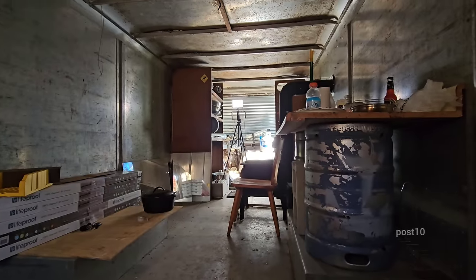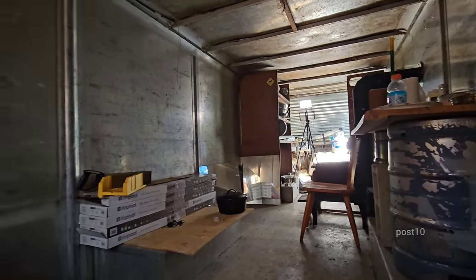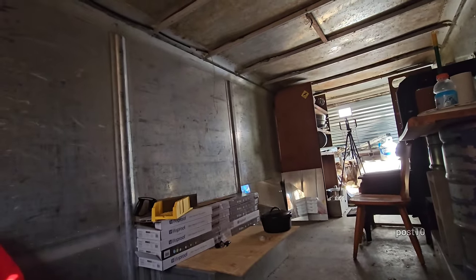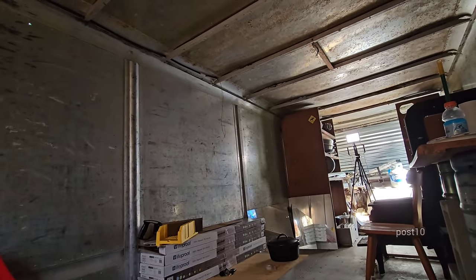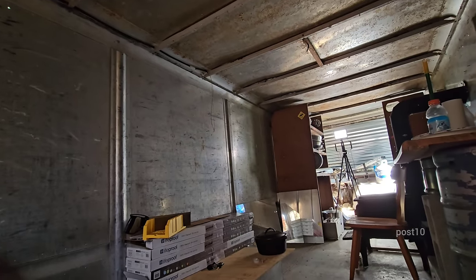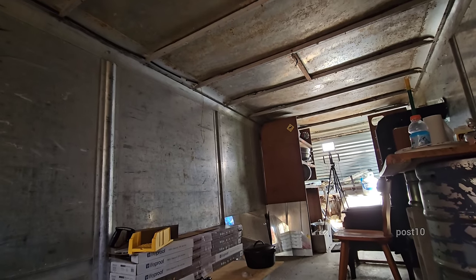I might have missed cleaning something in here, because now that it's morning, I'm getting a whiff of something gross in here. Throughout the night, it was peaceful, very quiet, didn't hear anything. No attempted break-ins from the bear.